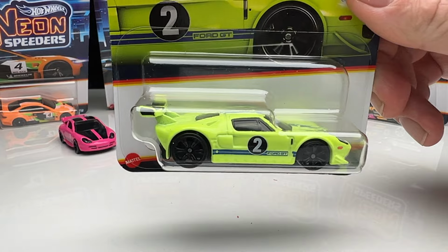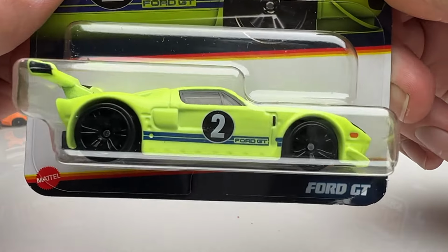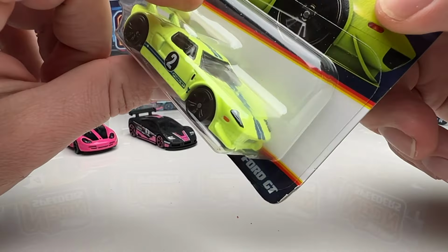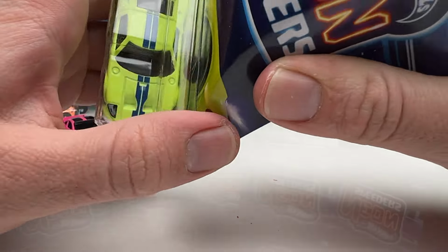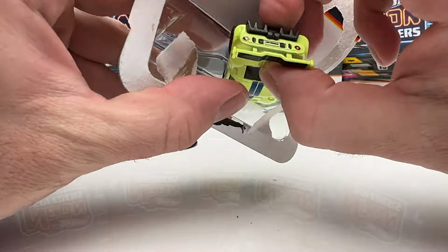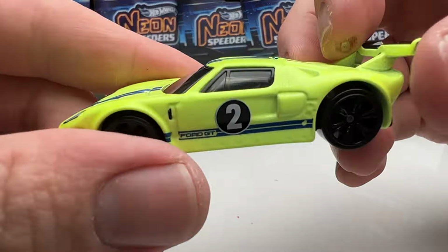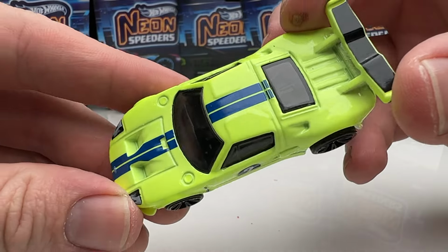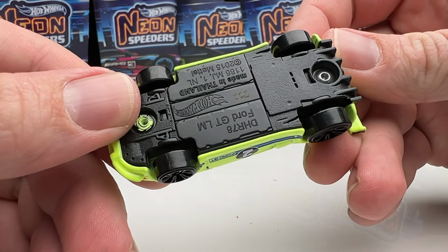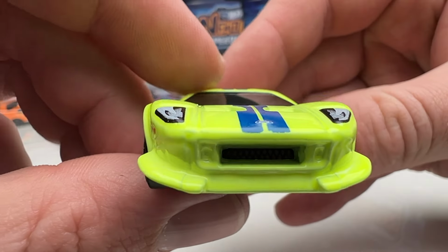This would be a good candidate, I think. Am I forgetting that it's been a super? I don't think it's been a super, right? But this would be a good candidate for a super treasure hunt tooling. I think it would be a pretty desirable one. In my opinion, I would desire it anyway. I'd want it. So this one's in totally bright highlighter yellow, and it's insanely bright. That is fluorescent as fluorescent gets. Ford GT LM, copyright date 2015 on this casting itself.